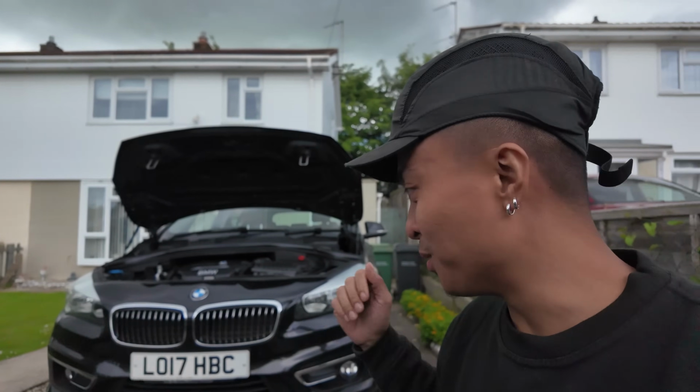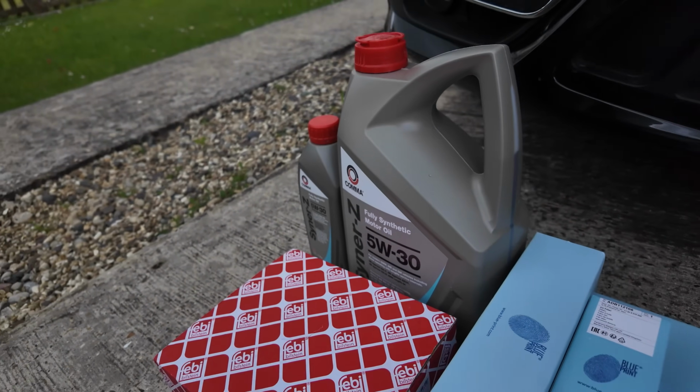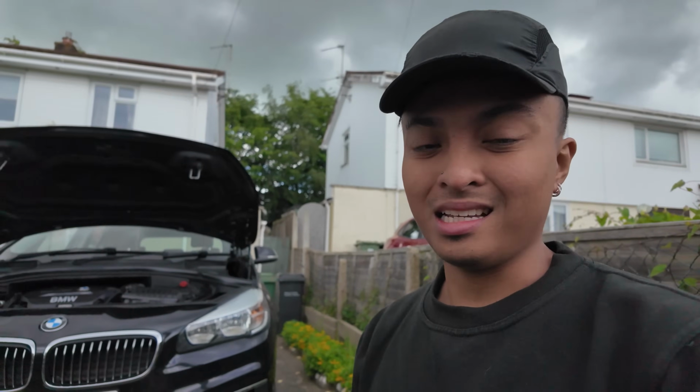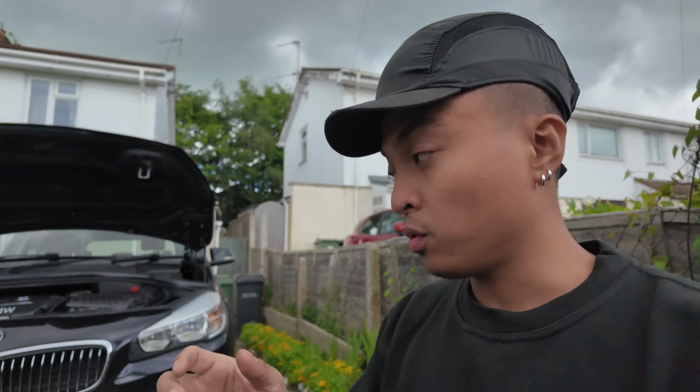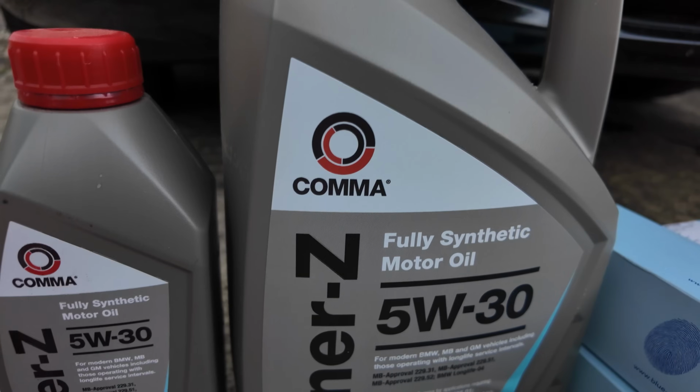Good morning everyone. We are here with this BMW 218D today, and we are going to be doing a full service on this vehicle, and also replacing the auxiliary belt and, in addition to that, the damper, because as you can see it is starting to corrode. He also got an advisory from BMW when he took it in for an inspection that it needs a new damper. So we're going to do that, and we are also going to be checking all the bushings and stuff like that as part of our full service. We are obviously going to be using quality parts from Febi and quality oil from Comma.